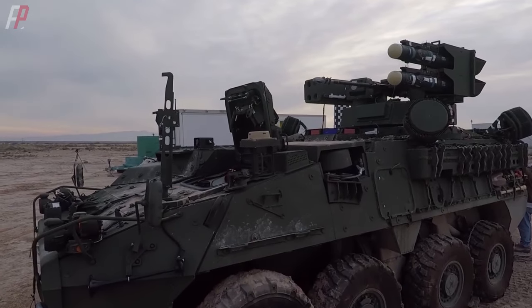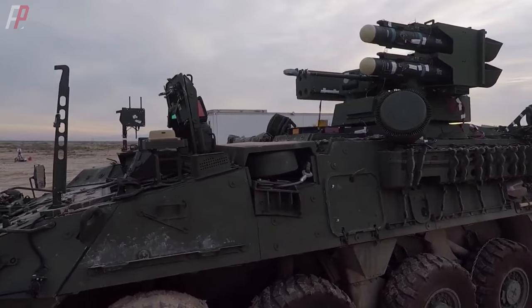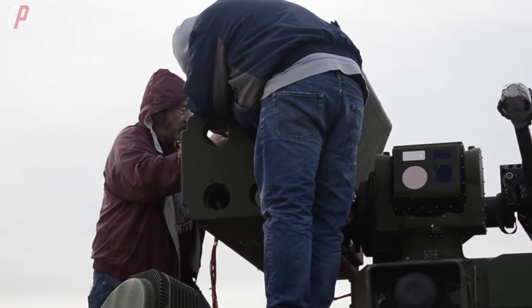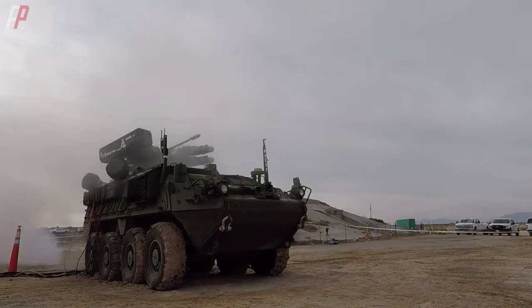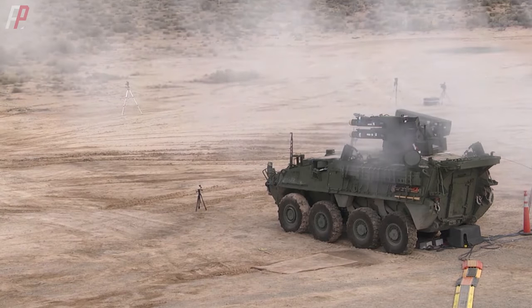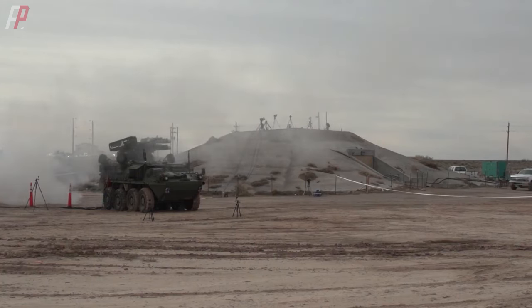Therefore, in future fire support vehicles, it is possible to see a universal missile launcher with a large caliber gun. The missiles would have a dual function for air defense and anti-tank capabilities. This way, the vehicle can provide air defense cover for tanks and use its gun to engage enemy infantry and light armored vehicles, thereby saving the tank's main gun ammunition.